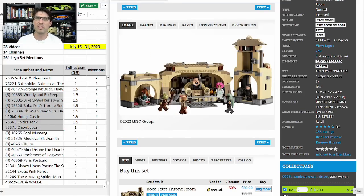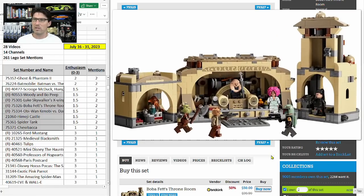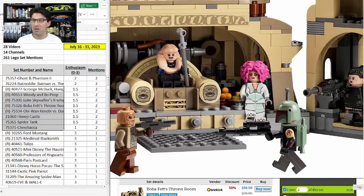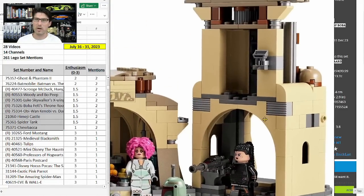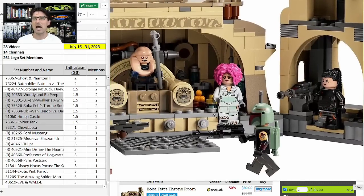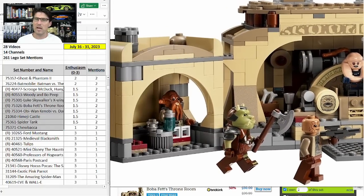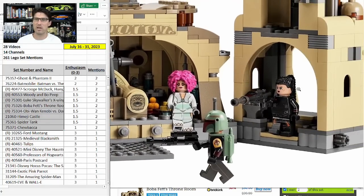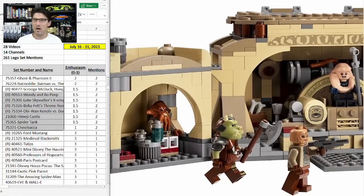75326, Boba Fett's Throne Room, $100 for 732 pieces, but it does have 7 minifigures. Most of them are exclusive to this set. My personal reaction to this set regarding the build and the minifigures and wanting to have it for my own collection is significantly higher than most people. There's been a lot of complaining about this set, in particular the high price, but we've already seen this set heavily discounted many times. But I think there's just a lot going on that looks really good.